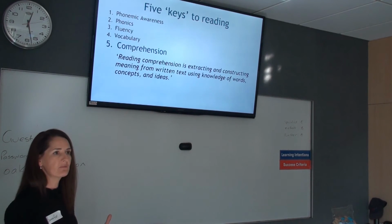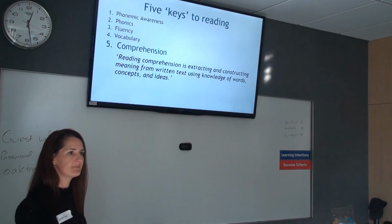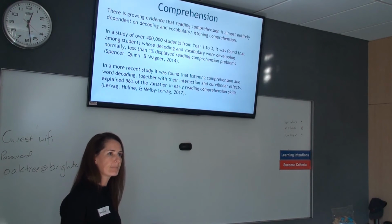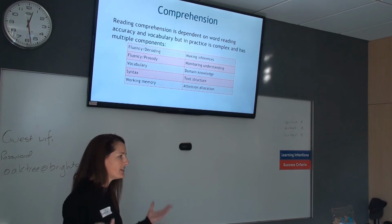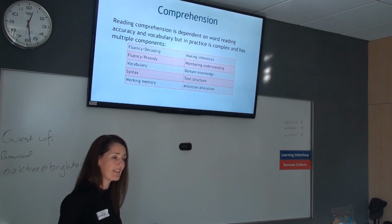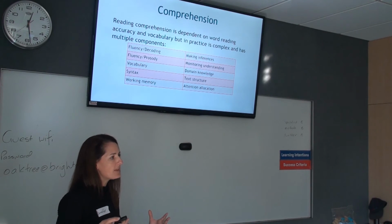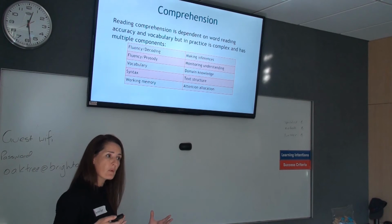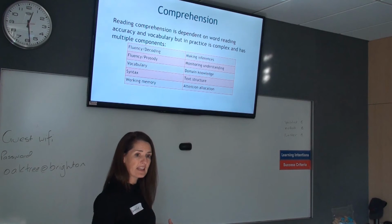And finally, comprehension. Obviously, that's the end game. That's where we want to be able to extract and construct the meaning from what has been written. So, again, as I said, we say that once you can decode and if you know words, then you're comprehending. But obviously, there is a lot more to it than that. And so, there is a group of children that are referred to as poor comprehenders, in that they struggle with comprehending even though they can read fluently and accurately.